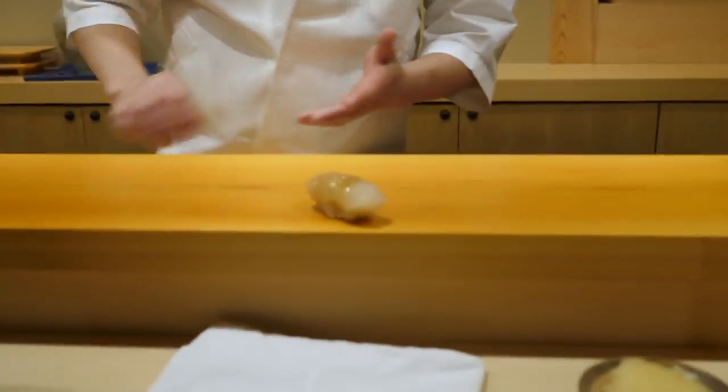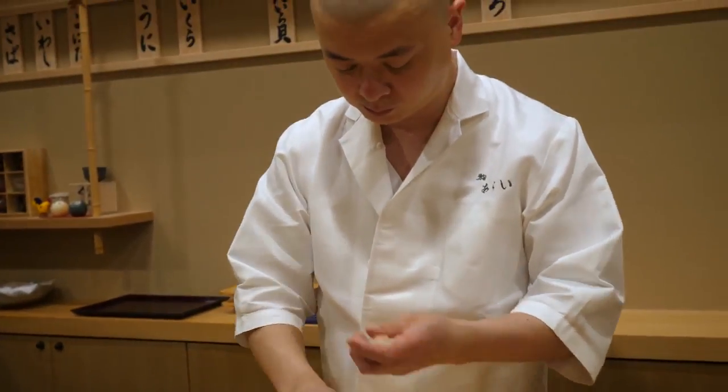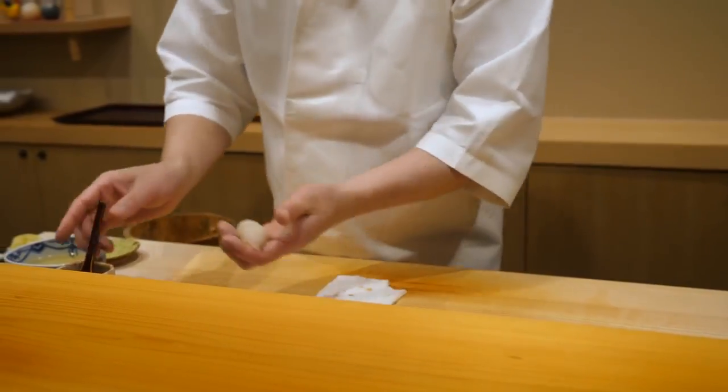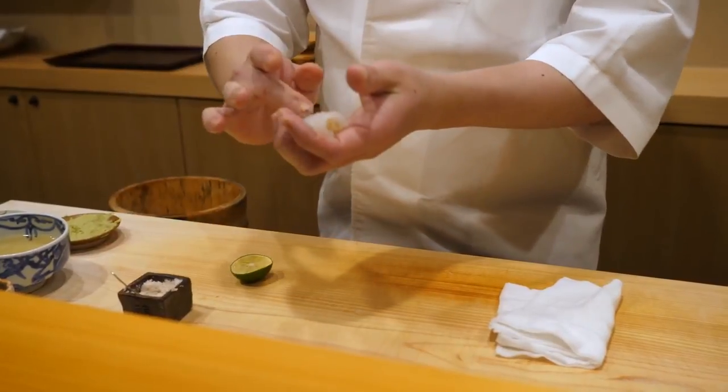The sushi has begun. We are starting with a piece of flounder. He's such an expert at making sushi. It's even hard to keep up with the camera. Oh, the balance is just insane. And also when you eat sushi, just eating it with your fingers, grabbing it right from the chef. He makes it, you eat it right off the table, you use your fingers, that just adds another element to it. The next piece is squid.